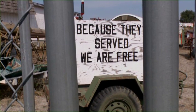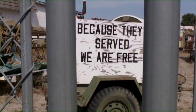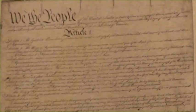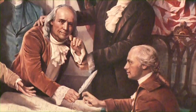And so the freedom message here, being guaranteed by the Constitution and coming about as a result of that miracle at Philadelphia, I think that's where the root word comes from.